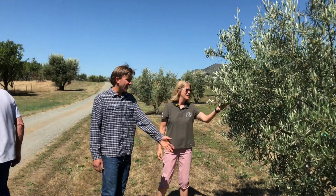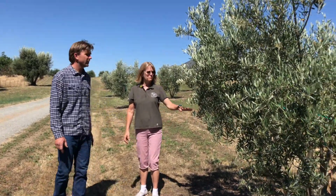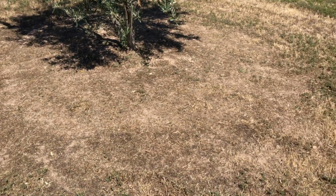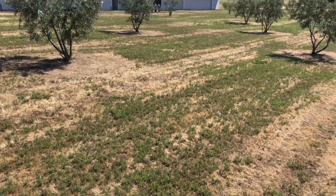Right. And I don't see any irrigation here. Do you guys irrigate them at all? It'll come out now. Actually, for the baby trees, we do put a drip on them. Okay. And if it wasn't for the rain coming last week, we would have put it on last week. But because we got 1.5 inches rain, we'll probably do it later this week.